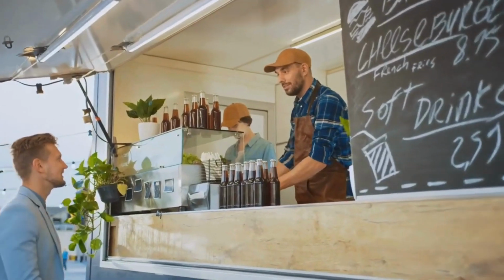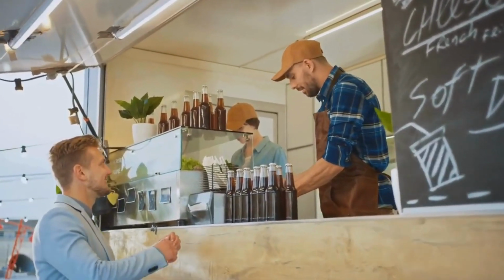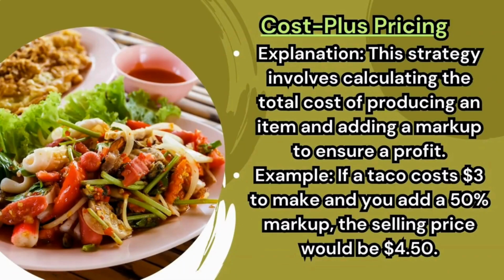So let's dive right into this. Let's not waste any time. Number one, cost plus pricing. Let me give you an explanation of what this is. This strategy involves calculating the total cost of producing an item and adding a markup to ensure a profit. Example, if a taco costs $3 to make and you add a 50% markup, the selling price should be $4.50.